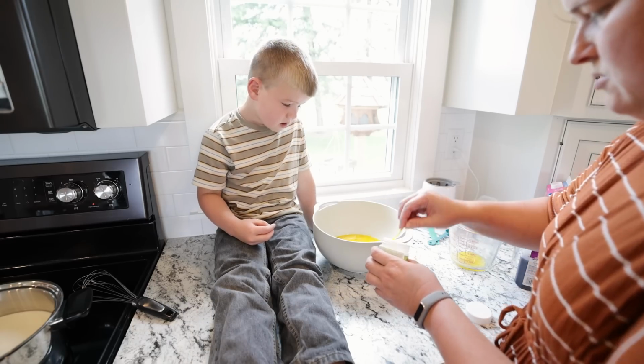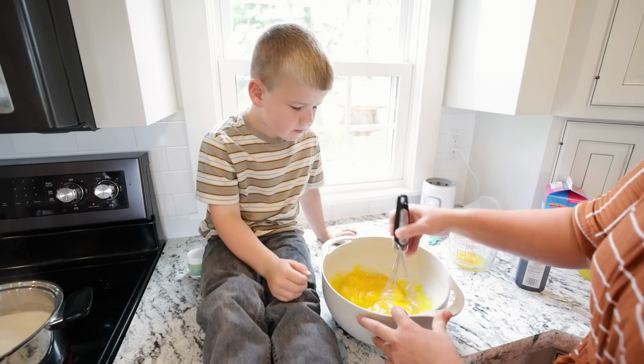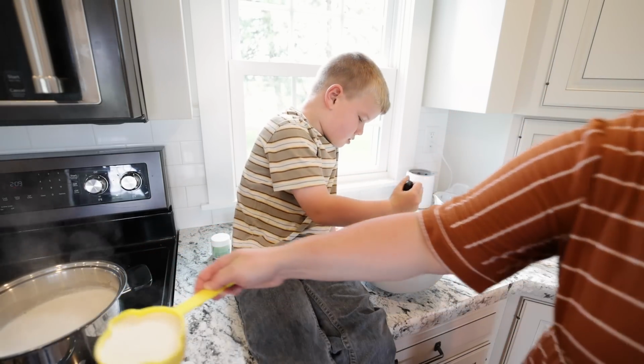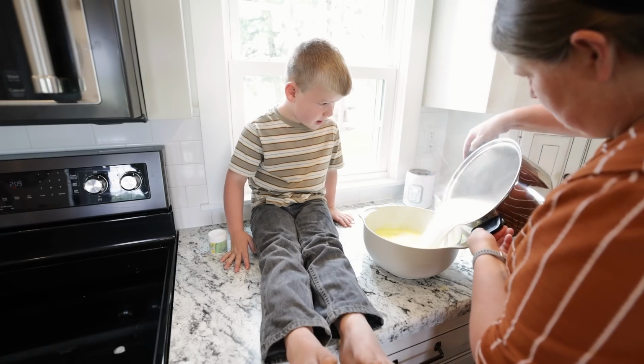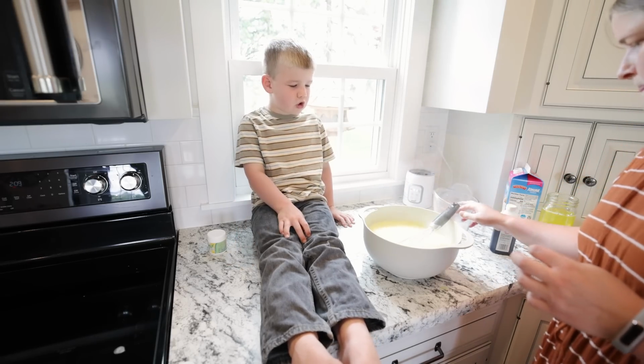And then separately, I beat the egg yolks, sweetener, salt, and vanilla together. You add 1 cup scalded milk to that mixture and you whisk it. And then you whisk in the remaining milk. It looks like yolk already.